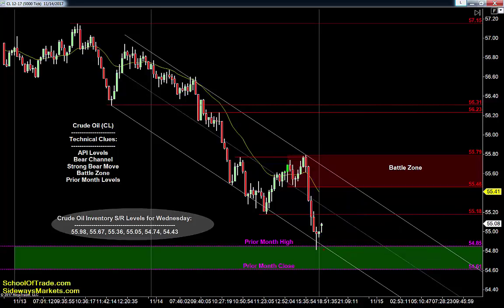So bottom line, if we get a lovely two-legged pullback, that would be ideal. Right, little trend line coming up below it, use that trend line as resistance. Right, that two-legged pullback can also be looked at as a failure as well. So two different ways to trade that move higher. Plenty of different ways to get short off that high.